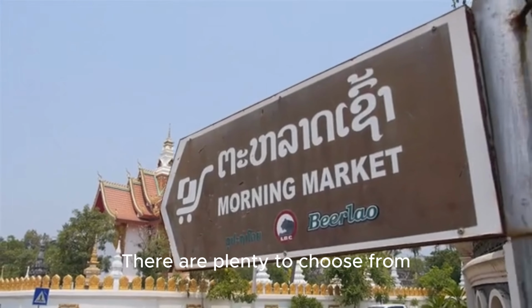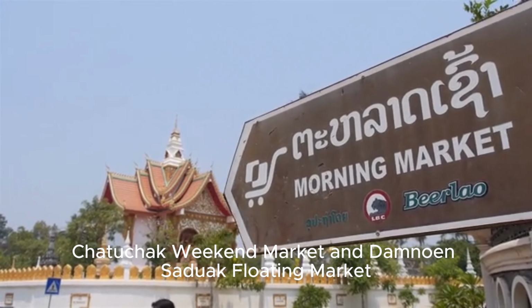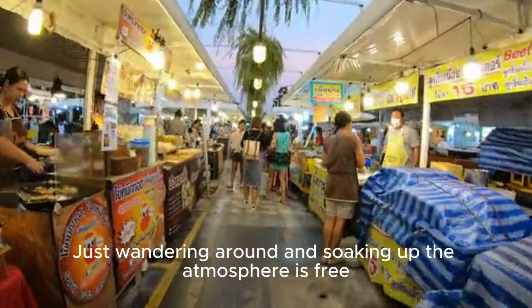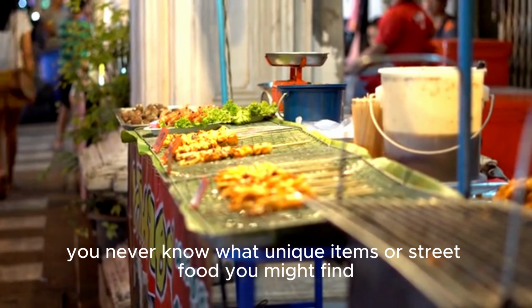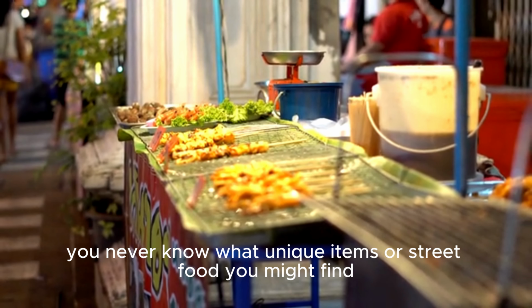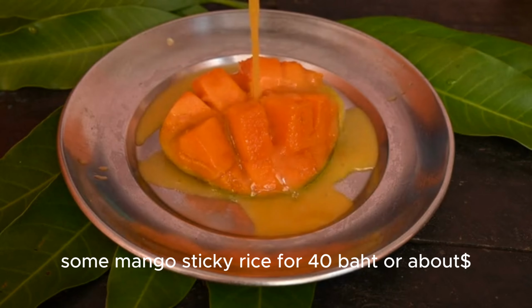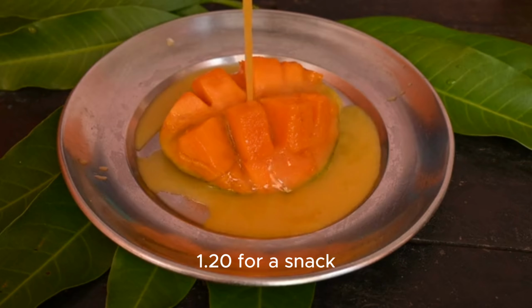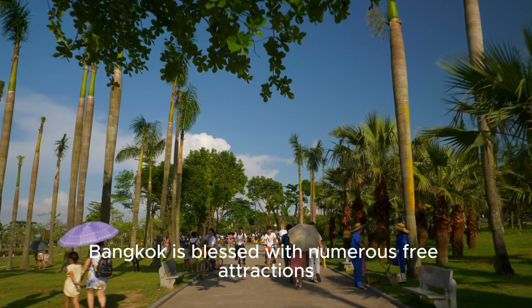After lunch, I walked around one of Bangkok's famous markets. There are plenty to choose from, such as Pratunam Market, Chatuchak Weekend Market, and the well-known Damnoen Saduak Floating Market. Just wandering around and soaking up the atmosphere is free. Plus, you never know what unique items or street food you might find. I stopped by one of the stands and bought some mango sticky rice for 40 baht, or about $1.20, for a snack.